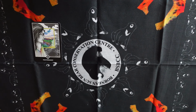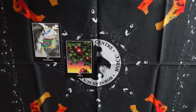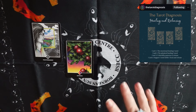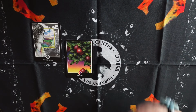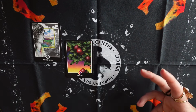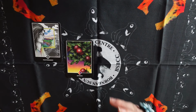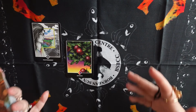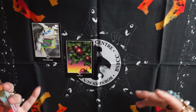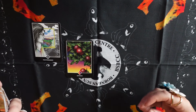And let's have a look at card number 2. So here we see the physical healing I need. And this is the Nine of Pentacles, and I absolutely love this card. You will see the reason why I use this deck is because each and every time it really comes through for me, and it really does pair up well with these kinds of readings. So of course, the physical healing I need is to get back in touch with nature, perhaps even eat more fruits, or really connect with my nutritional needs.